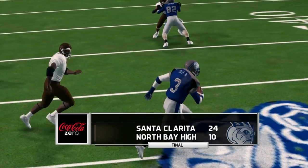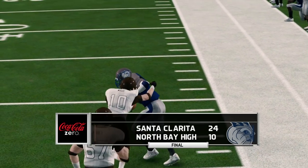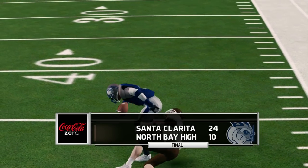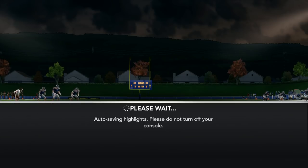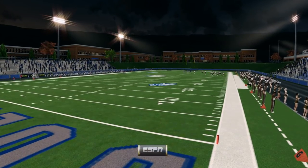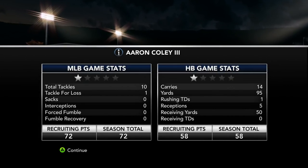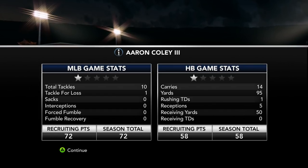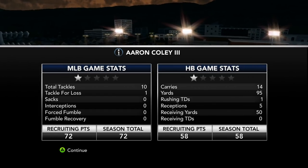He is a coverage linebacker and a power halfback. He looks like he could be a star, man. He had 9 tackles, maybe 10 tackles total. He had a touchdown on the ground. He had like 11 carries for over 90 yards, I want to say. And he had a couple of catches, man. So it was a pretty solid game all around. You can see 10 total tackles, 1 for loss, 14 carries, 95 yards, and he also had 5 receptions for 50. So on the defensive side of the ball, 72 points.